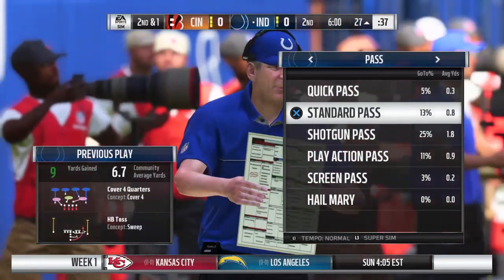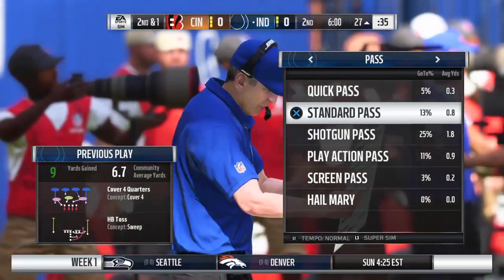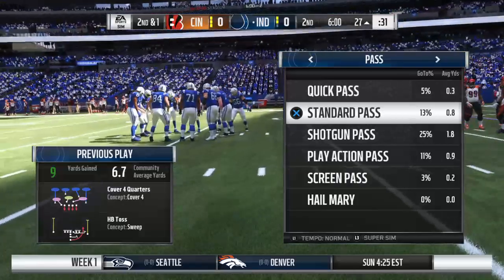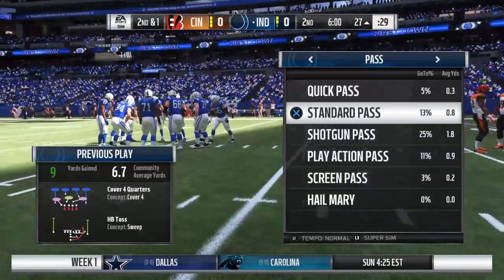Back with Charles Davis, I'm Brandon Gaudin. The Colts in possession of the football to begin quarter number 2. They're looking at a 2nd and short yardage to start things out.